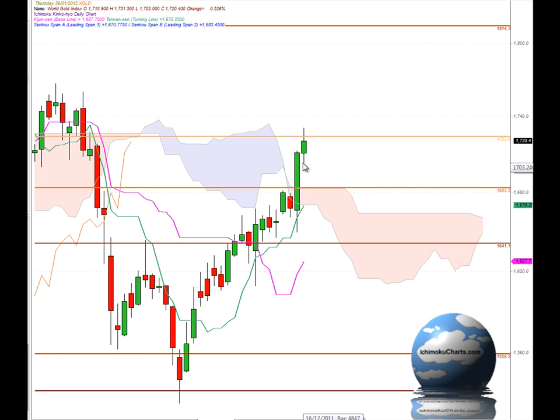If we do see a change of trend to the downside, we have very strong support down at 1683, and that coincides with the top of the cloud and the previous strong area of support and resistance. So that is an area where we should see the market hold up if the trend does change.